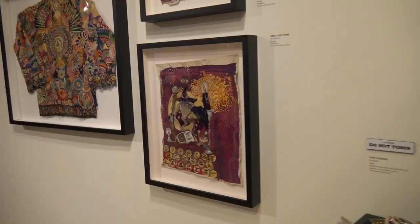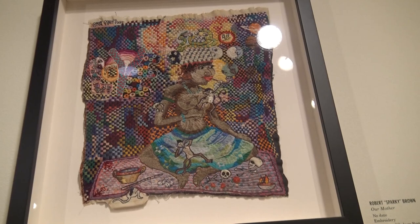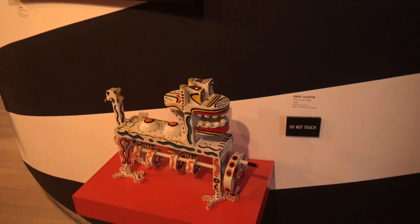Ooh, the wizard. By Robert Sparky Brown. I like it. Harm ye none. And this one, our mother, she's actually blowing a bubble pipe and it's making the planets, the suns, the moons. Little monkey swinging from it. We have some pieces in their permanent collection.